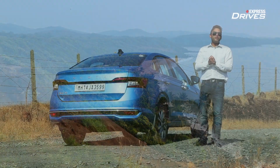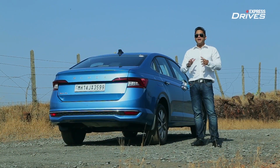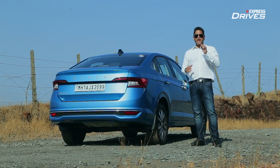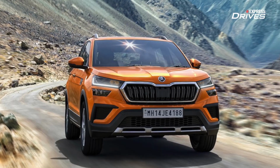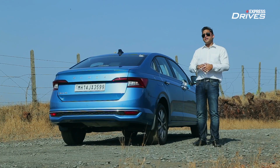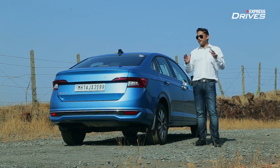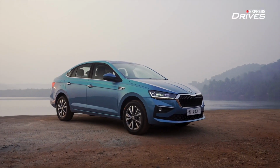We all know that Skoda builds world-class cars, but in India their kryptonite has been its high maintenance cost. But ever since they took out the Kushaq based on the same platform, Skoda has said that the maintenance cost has come down by almost 21%. So suddenly it looks like a very good proposition, doesn't it?